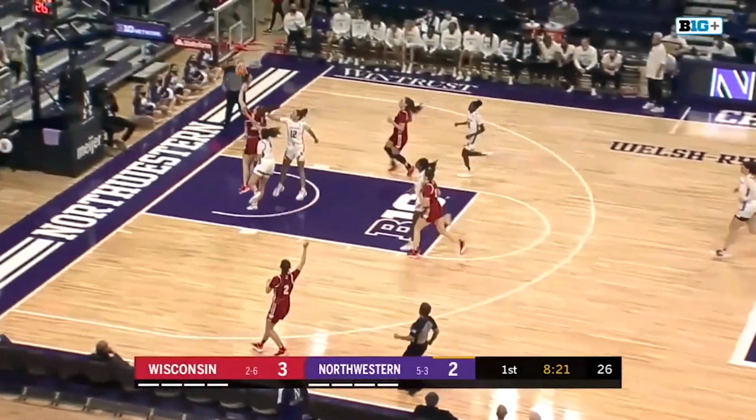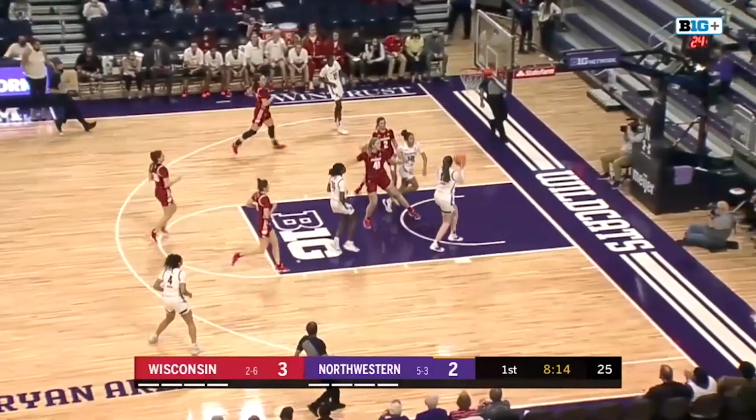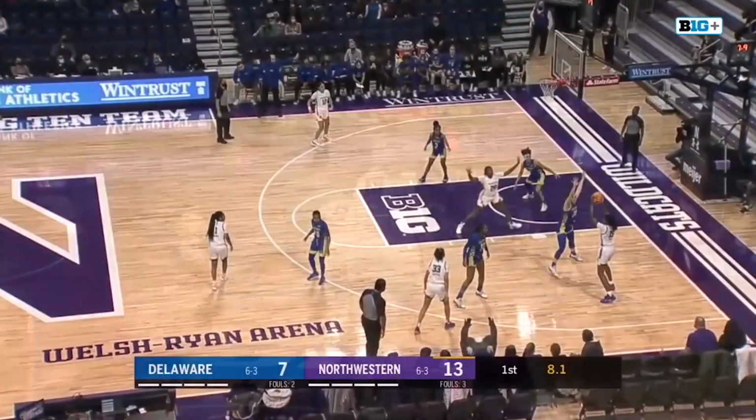Here's Hilliard running in transition all the way to the cup, blocked by Brown. And Burton comes away with it, she's running the other way now. Behind the back dribble, what a feed for Walsh and the easy bucket. Northwestern's getting a taste of their own medicine, looking at the Blizzard defense. Shaw.